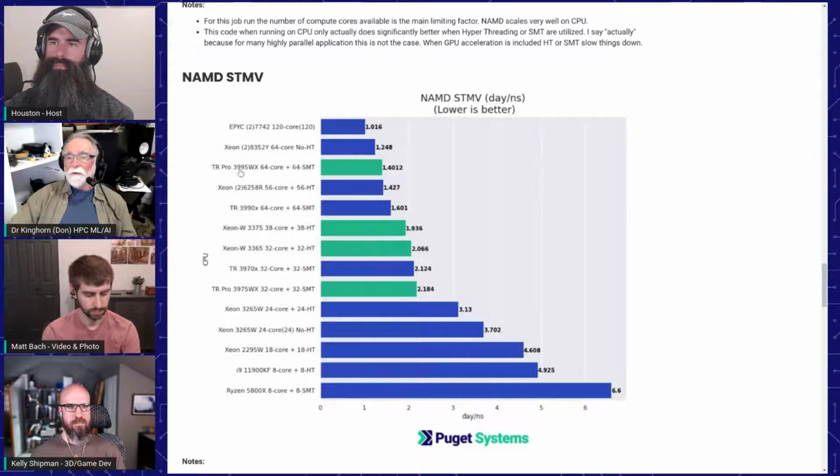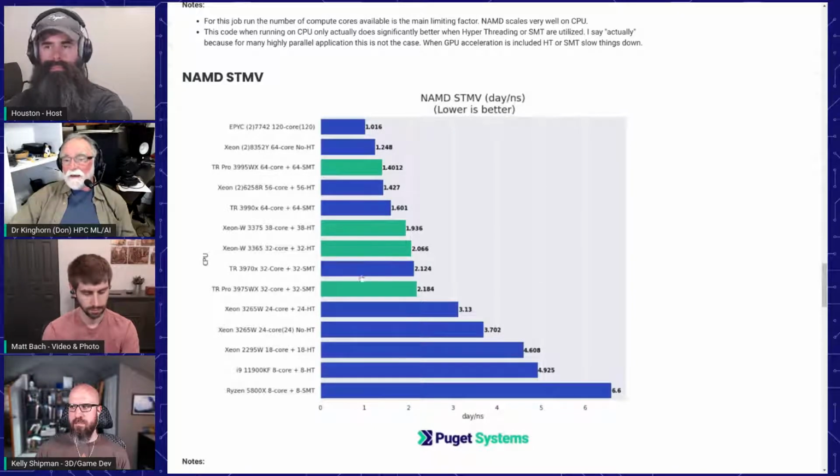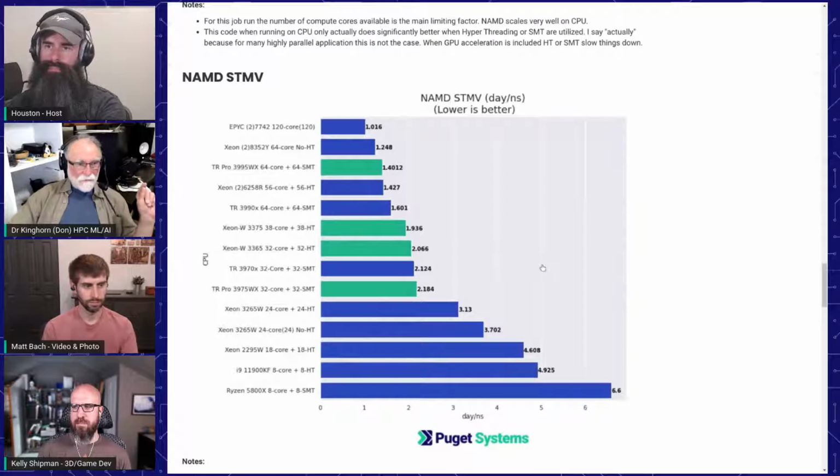The high core count, Threadripper Pro 64, right up there, really nice. The dual Xeon with 56 cores, right up there. And then the Threadripper itself, 64, really good. Then we get the Xeons that we just looked at, and down to the 32 core Threadripper Pro. Pretty comparable in there.